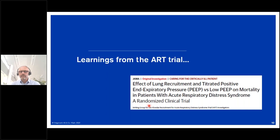And then, of course, we can ask ourselves, well, why is it so relevant to have this information available when we want to maintain lung protective ventilation?